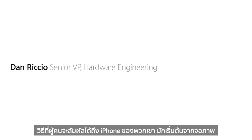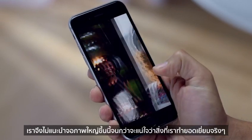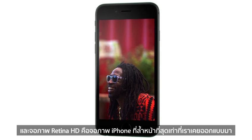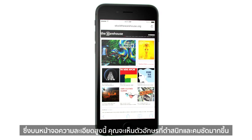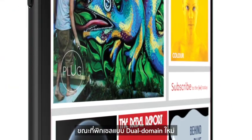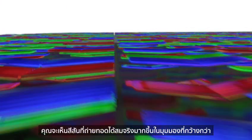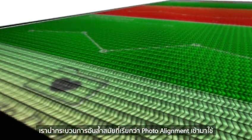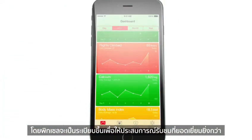The way people experience their iPhone has always started with the display. So we wouldn't introduce a larger display until we could make one that was great. The Retina HD display is the most advanced iPhone display we've ever designed. On this high-resolution screen, you can see deeper blacks and sharper text. With new dual-domain pixels, you see more accurate color at wider viewing angles. To deliver these qualities, we implemented an advanced process called photo alignment. Better aligned pixels deliver a superior viewing experience.